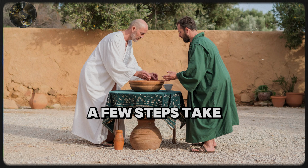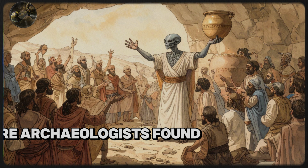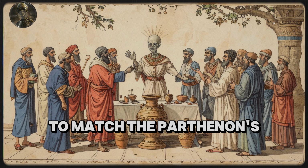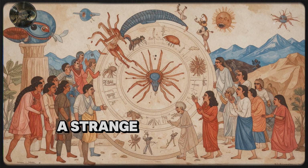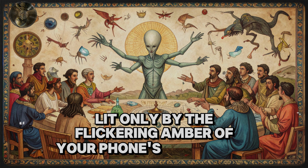A few steps take you into a hollowed section under the Acropolis, where archaeologists found foundation ruins too deep and too symmetrical to match the Parthenon's original footprint. Beneath broken Doric columns, a strange sloping shaft leads down, lit only by the flickering amber of your phone's flashlight.